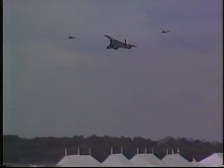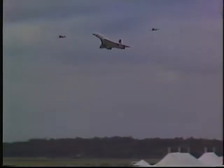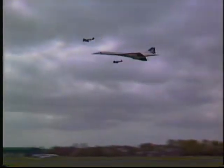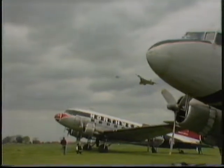A sight that will bring a lump to the throats of all the enthusiasts here. A combination of the old and the new, with Concorde flown by Captain Roger Dixon, escorted by two Spitfires with Pete Jarvis and John Allison aboard.